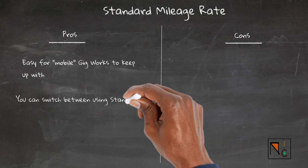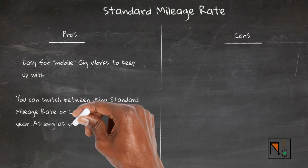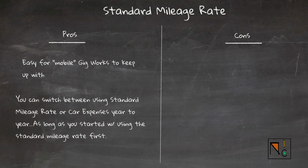The other added benefit of using the standard mileage rate is that you can switch back and forth between using the standard mileage rate or using the total of your car expenses for the year. But the caveat is that you had to have started off using the standard mileage rate when you first started doing your gig work. So for example, if you started off filing your taxes, doing your gig work by just calculating all of your car expenses, you can't then go back and start using the standard mileage rate. Unfortunately, it doesn't work that way.